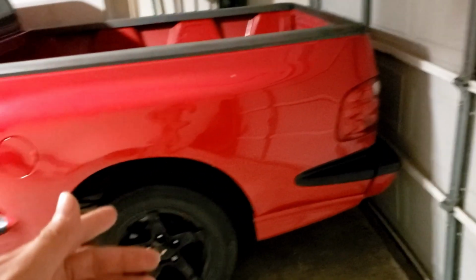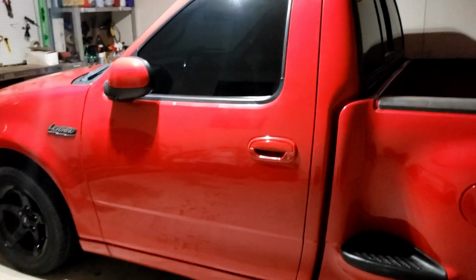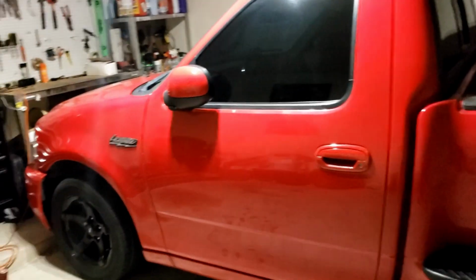Guys, so we made it back home. The truck ran super fine, no issues at all, but I'll go over it tomorrow or some other day, because I'm super tired. It was a long drive.